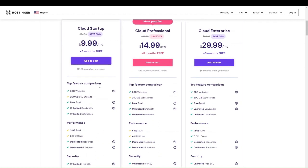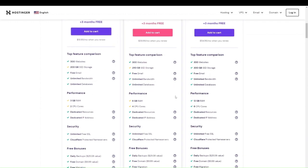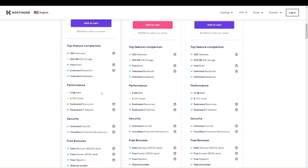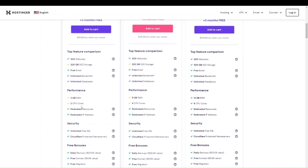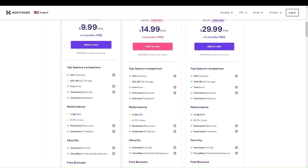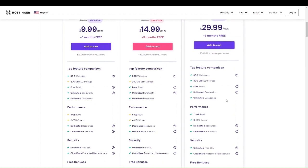For all of these plans, you get the free email, unlimited bandwidth, and unlimited databases. You also get 300 websites that you can assign to each cloud server. And in terms of performance, that's also where they differ a little bit. The difference is in the RAM, so the memory you get between all of them is different. You get 3 GB RAM, 6 GB RAM, and 12 GB RAM for each server that you're getting. And you also get the CPU cores a little bit different as well. So depending on the amount of traffic and the performance needs you're going to have, this is going to differ in terms of how many resources you're going to need allocated. That's the main difference between all of them.